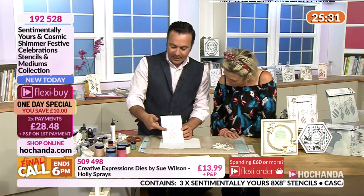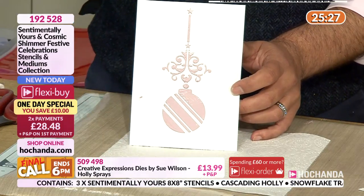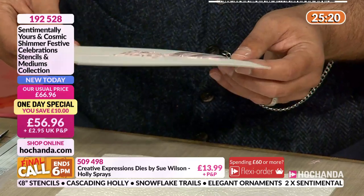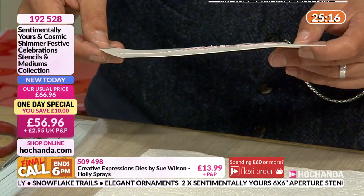Right, okay, so... Wow, that is really super thick. So you can see clearly where I've put the bauble, where I put more paste on, how thick that is. Let me just turn it to its side. So you can see how much peaks and dimension there is, even on this part here, and look how intricate and delicate that is. I'll just show you.